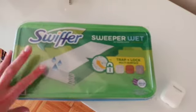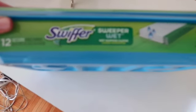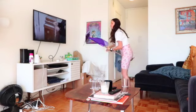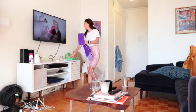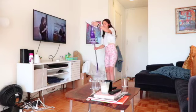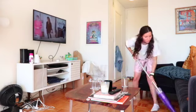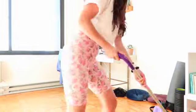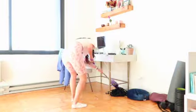These are the best things ever. I also sometimes just use these with my hands for surfaces. Maybe we should just take it slow. Just gonna scrub, I'm gonna do this to the kitchen, then put it away, then just scrub surfaces for the rest of the place.